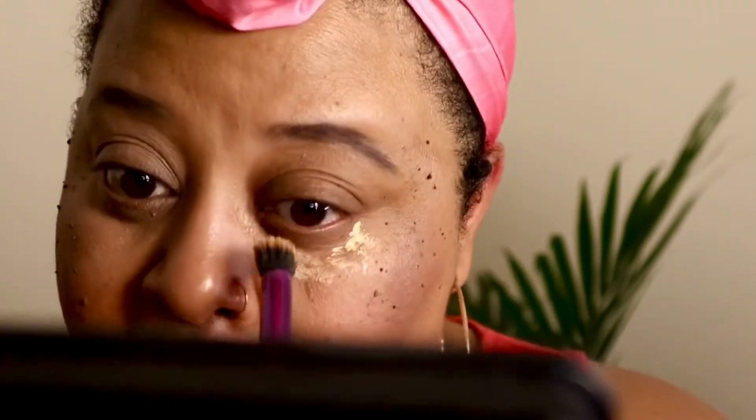I'm gonna do this on my left eye, and I'm gonna scoot up a little closer so y'all can see this. My under eye is really dry because my allergies have been acting a fool. See, I have too much on my brush, so I put a little bit on my hand to wipe some of that excess product off.